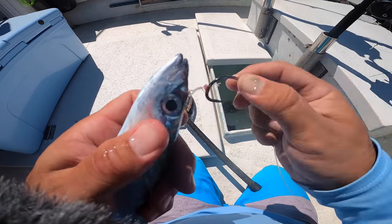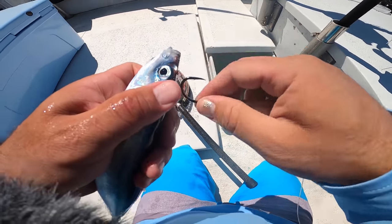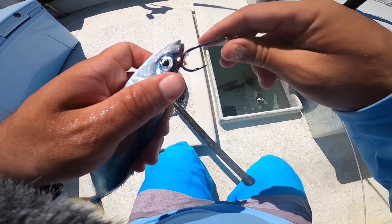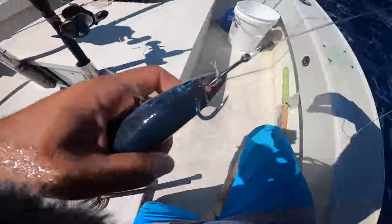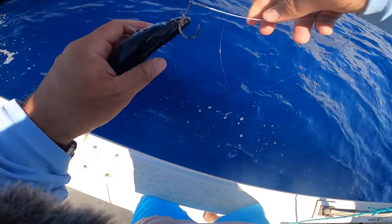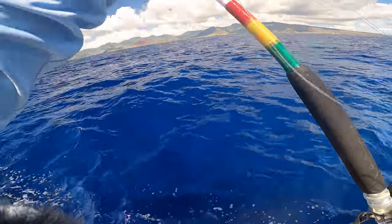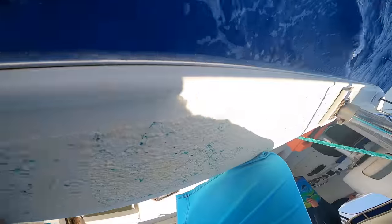So I hook that loop, I'm gonna spin it, like so. I'm gonna go right back through the loop from that front side, and right around, twist. And look at that, that guy is good to go, baby. I'm gonna knock down the drag on our pole, put him in the water, give him a kiss for good luck, and send him on his way. There he goes. Walking the dog.